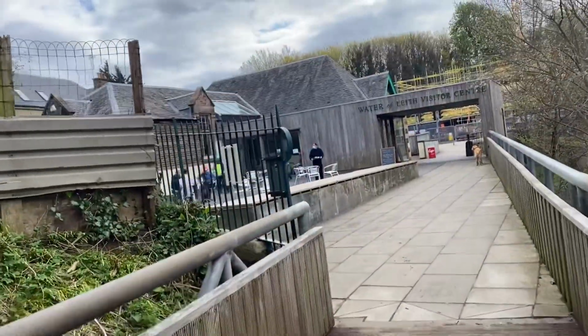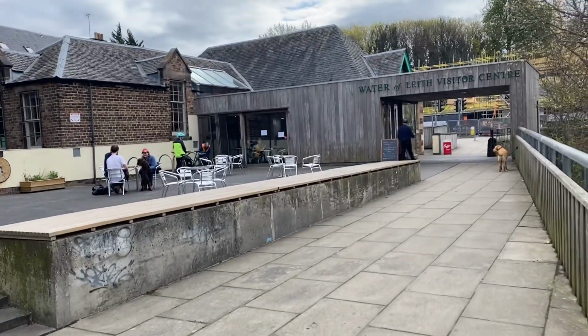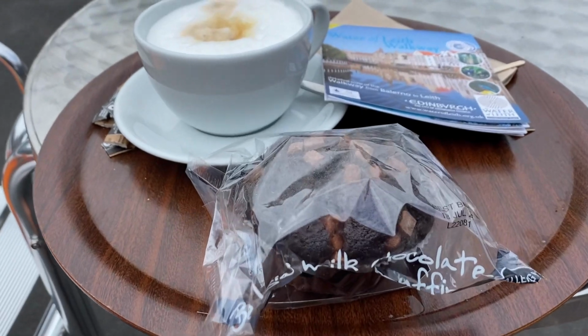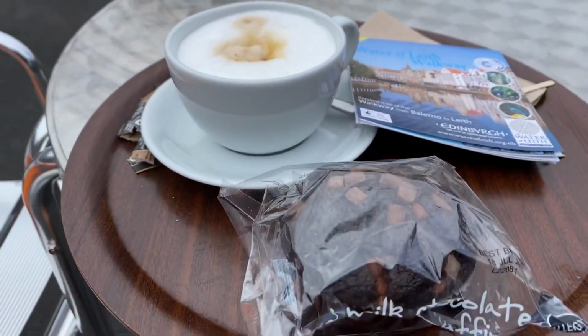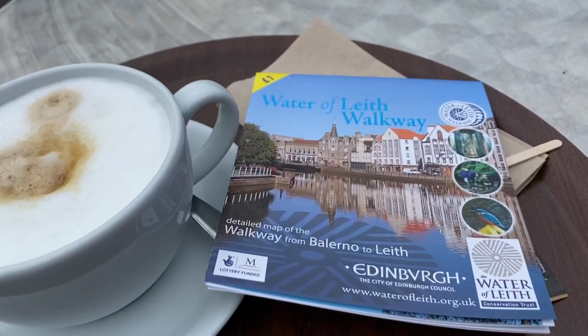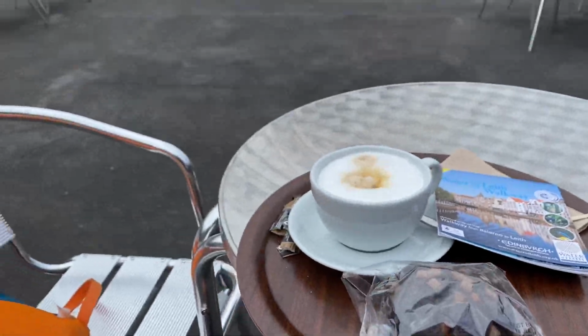So here we go. Water of Leith Visitor Centre. We've arrived. Right, Grandad, this is for you. So stopped here for a cappuccino, a muffin, and I bought a Water of Leith walkway map for £1. Lovely wee cafe here.